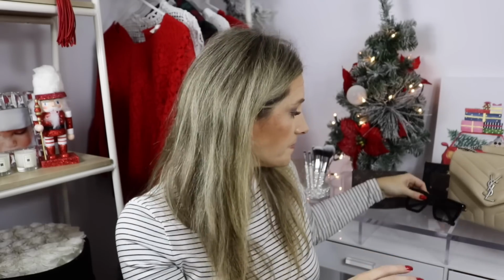I was a little worried because I do have quite a few pairs of black sunglasses, so I was worried if I did get them I wouldn't wear them, but literally I gravitate towards them, and I just love that they're so different. They kind of flare out a little bit. It's kind of like a cat eye, but so chic. Love these glasses. So I definitely wanted to mention them. They're definitely one of my favorite purchases for this year.